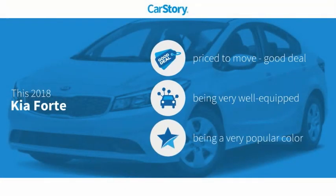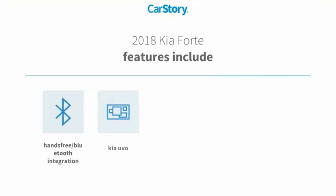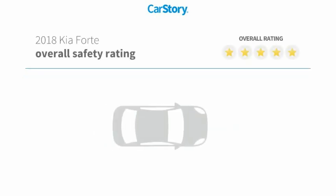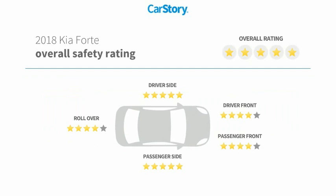CarStory research indicates this vehicle as being priced below the average market price, loaded with features. Features also include keyless entry, hill assist system, MP3, hands-free Bluetooth integration, and has been listed as an IIHS top safety pick with these ratings.